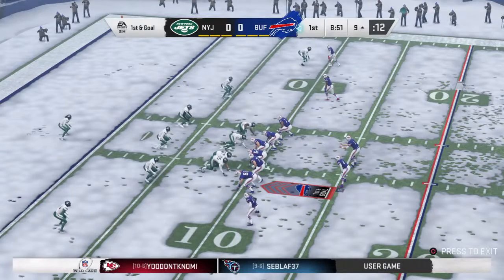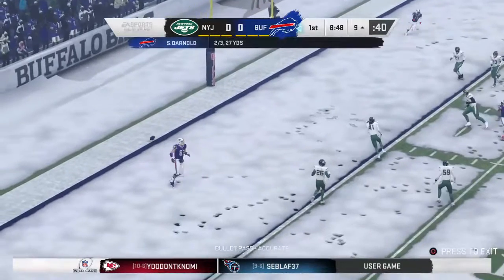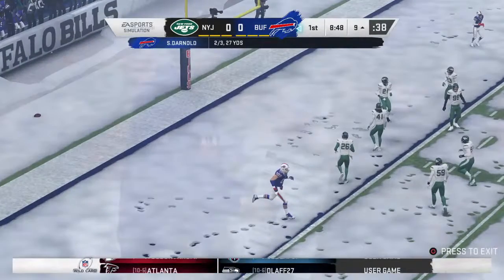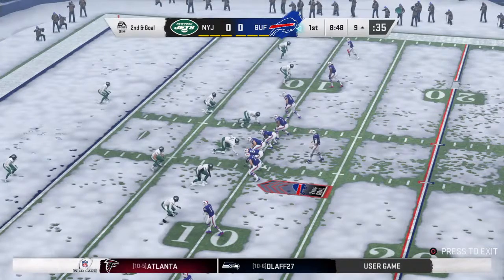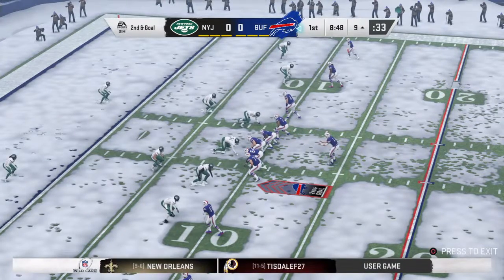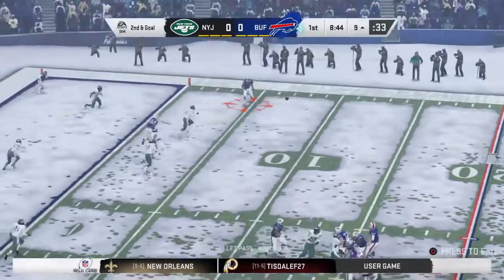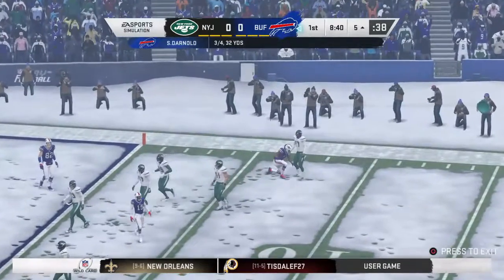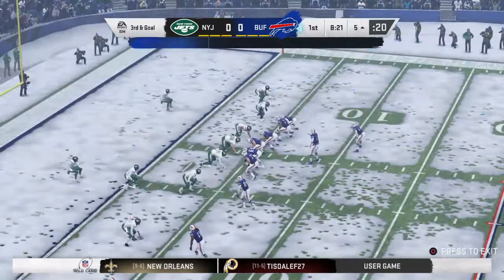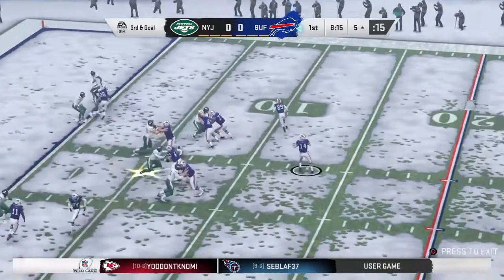First and goal at the 9. The shotgun snap for Darnold. Throwing over the middle, and it's incomplete. He was trying to find Deshaun Jackson that time, but it'll be 2nd and goal. 2nd down and goal. Darnold. It's complete. It's Fitzgerald. And he gets halfway home from the 10 to the 5 on a pickup of 5. 5 yards that time on the completion, and now it's 3rd and goal.